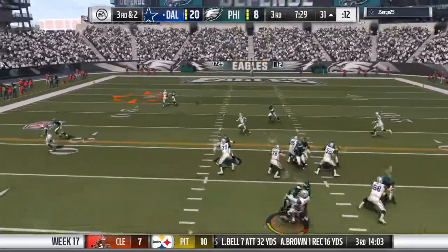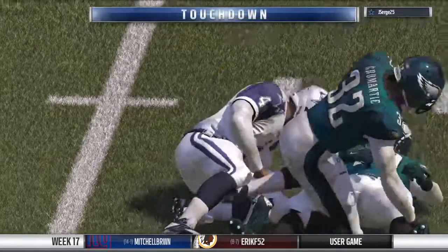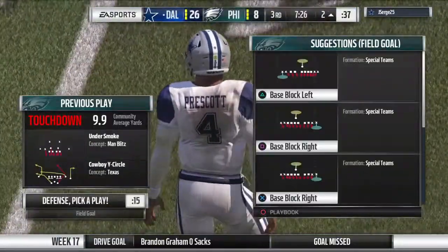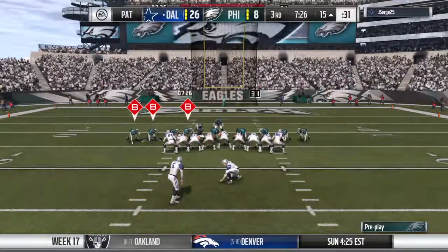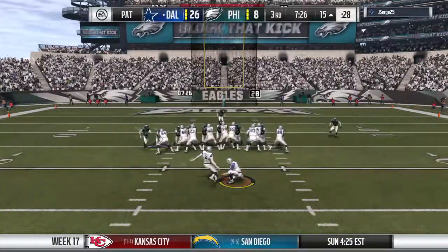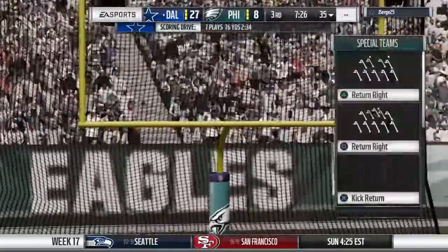Prescott on 3rd and 2. He completes it to Bryant. Touchdown, Cowboys. Dez Bryant, his 6th touchdown of the season. And the Cowboys will extend their lead. I think it's easy to say mission accomplished on that drive. The goal was to increase the lead. They did exactly that. And that one makes this a 19-point game.